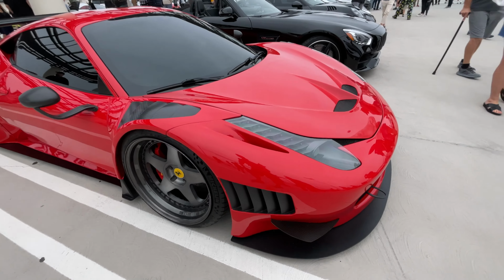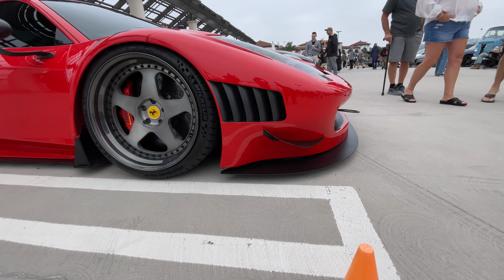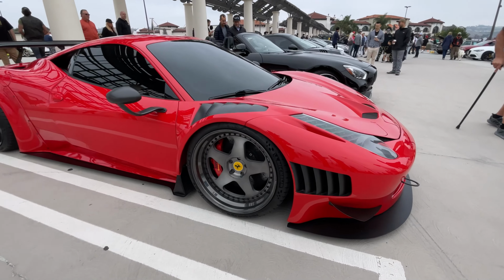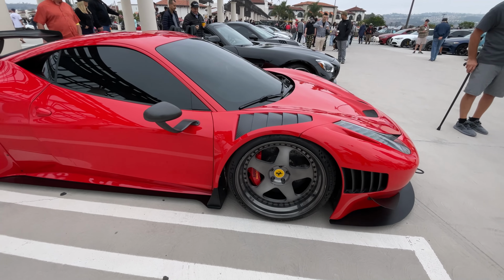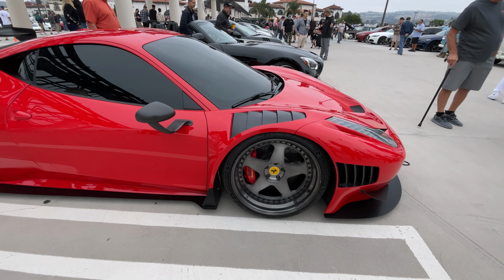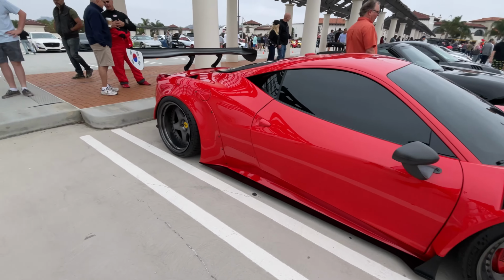And this thing is so low, I don't even know how they get around any speed bump. It's pretty insane. And the wheels are actually very unique to the F40, F50 generation. So, very unique looking car.